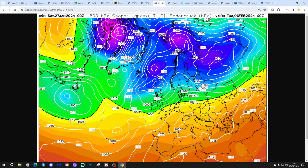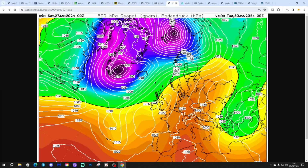However, the GM is trying to raise the heights a bit up towards Greenland, but it just goes through. But up to the 6th of February, it could well stay mild. And then this is how the ECM is looking again.